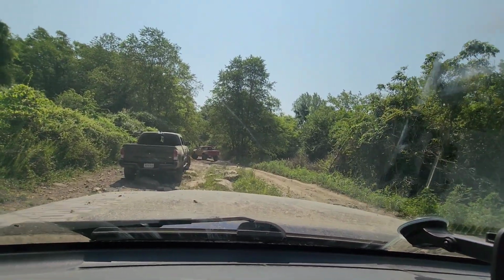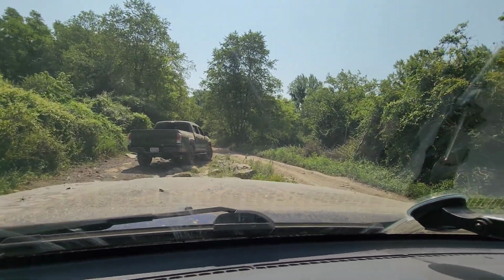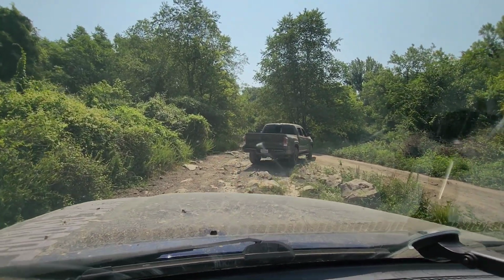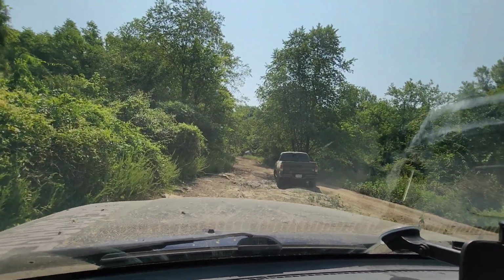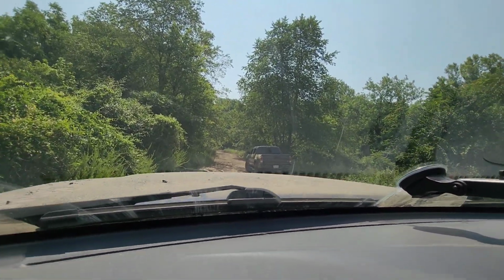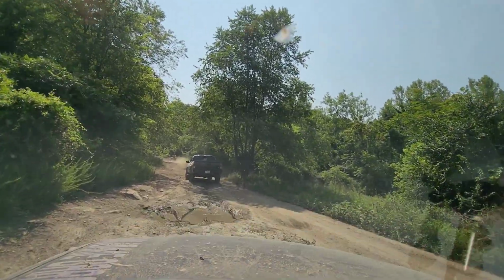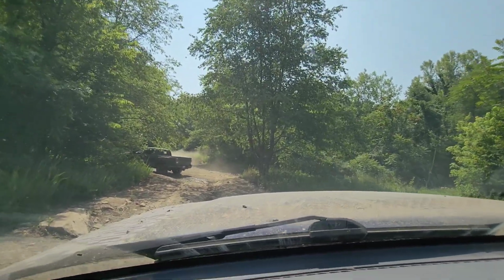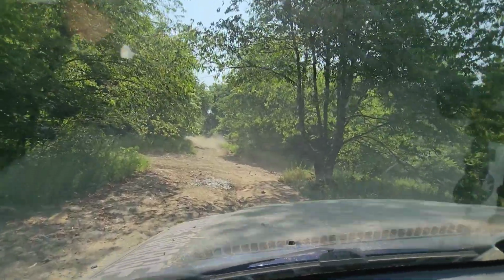We've been doing quite a bit of trying to get some video, but we're just mostly here to have fun. But I hope to get some shots of the Tundra doing some rocks and climbs or whatever it's doing. If not, we're out here having a blast, and that's what you should do. We got a second gen Tacoma, a third gen Tacoma, a first gen Tundra, a third gen 4Runner, and a first gen 4Runner, and we're having a great day at Interlake. Wish you were here.